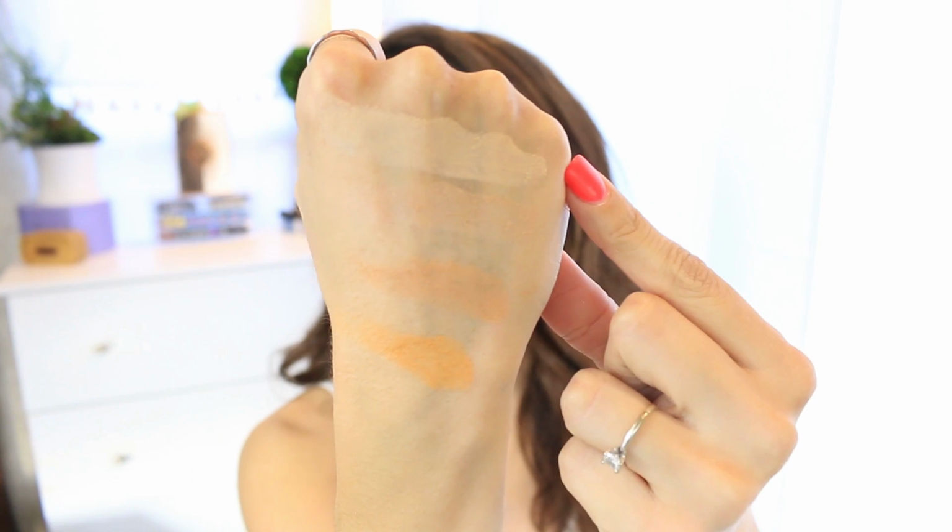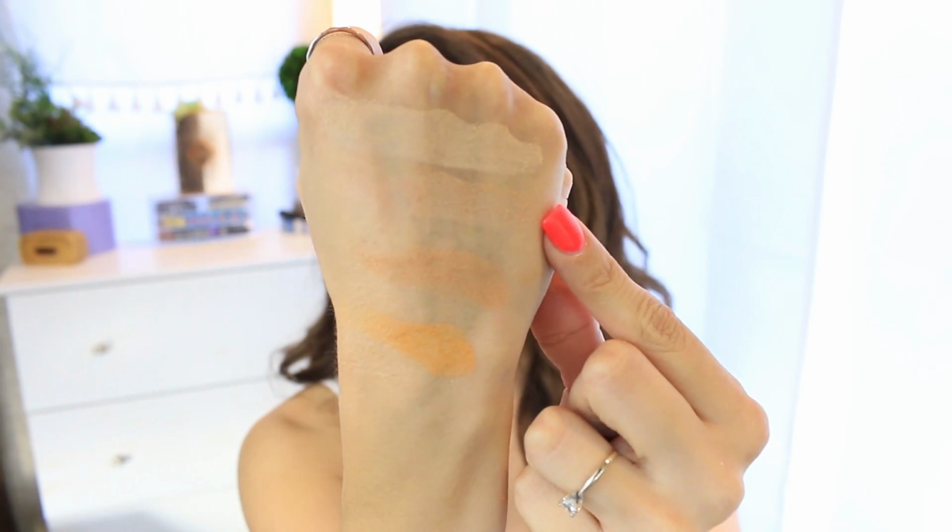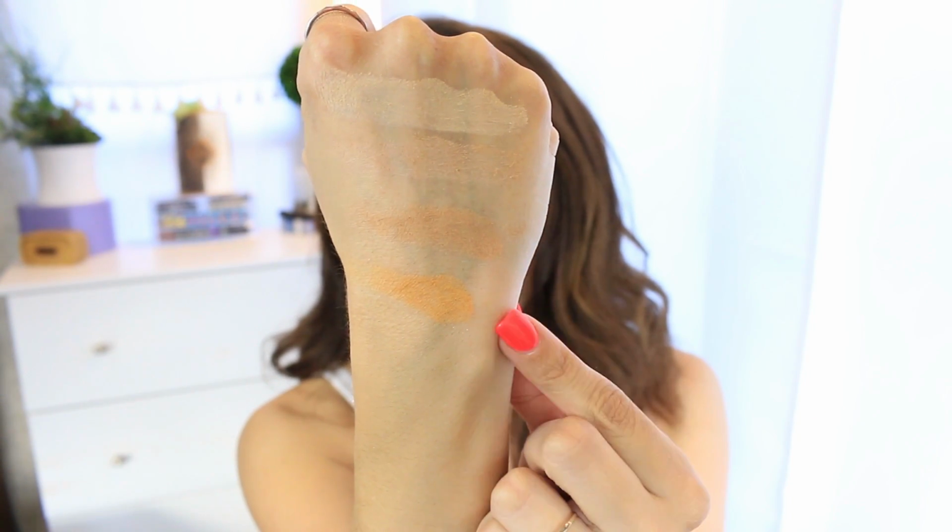And then as for the powders, my shade would be this one, which is Classic Ivory. That's the one I'd use to set my foundation. So this one right here is Classic Ivory, Buff Beige, Medium Beige, and Warm Beige.